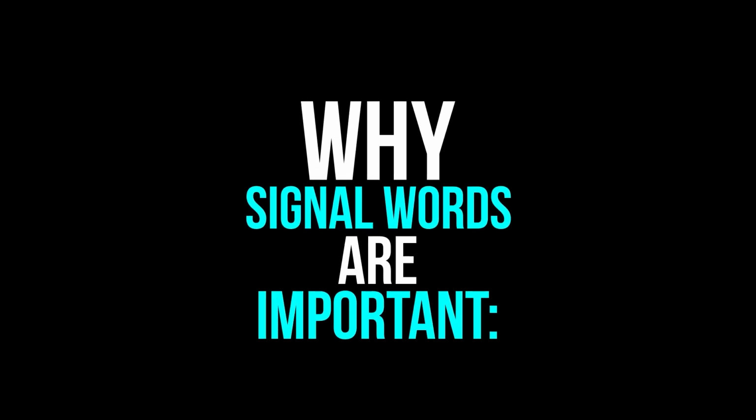recent change. Why are signal words important? Signal words aren't just for show. They actually play an important role in helping us understand when an action is happening. Here's why they matter. Clarify timing. Signal words help establish that an action is happening now or is temporary, which helps us see the difference between the present progressive and simple present.